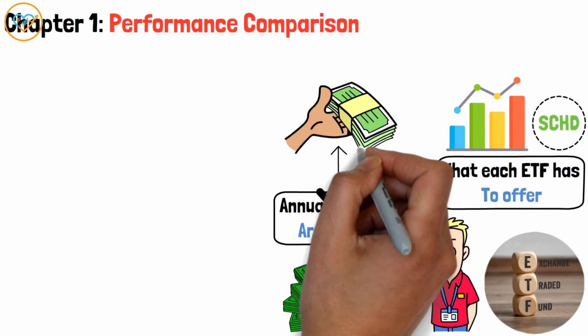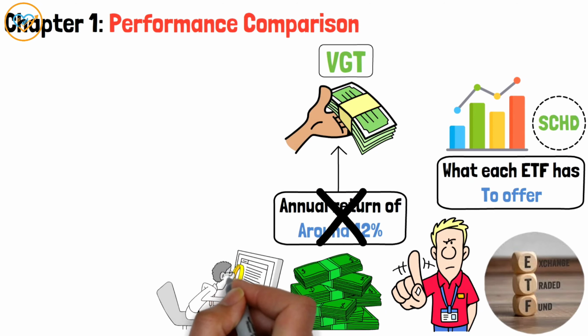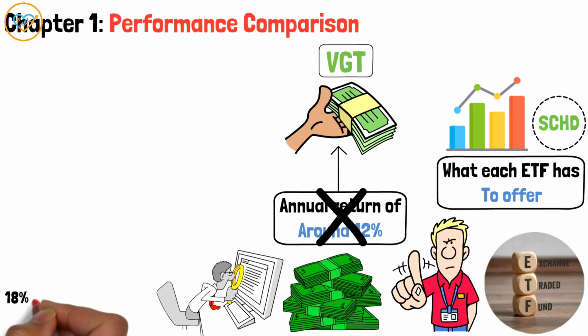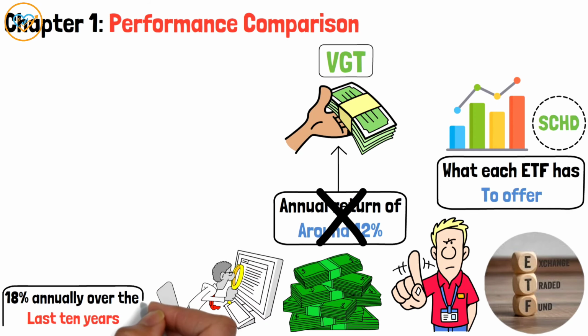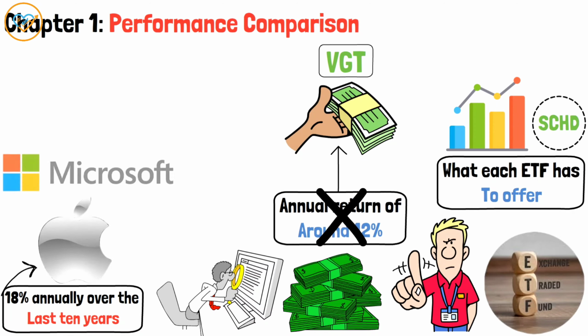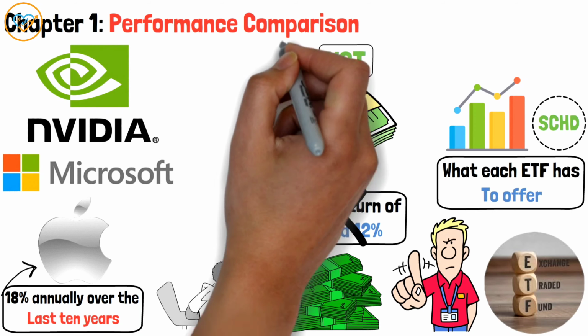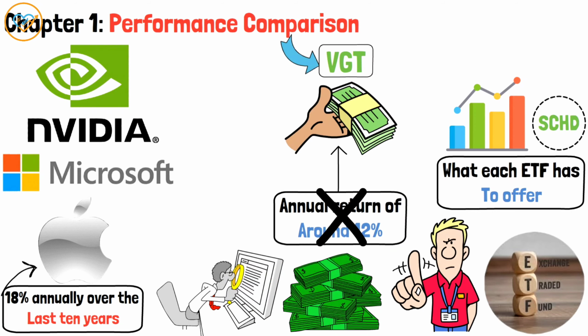Then there's VGT, which is all about tech. If you're looking for big growth, this ETF has delivered, averaging about 18% annually over the last 10 years. That's a strong return, thanks to its focus on tech giants like Apple, Microsoft, and Nvidia. However, keep in mind that this also means VGT is more volatile. It can go up fast, but it can also drop quickly when the tech sector takes a hit.